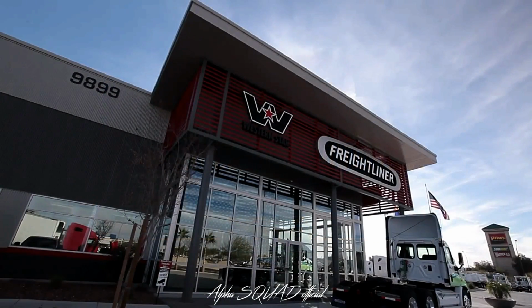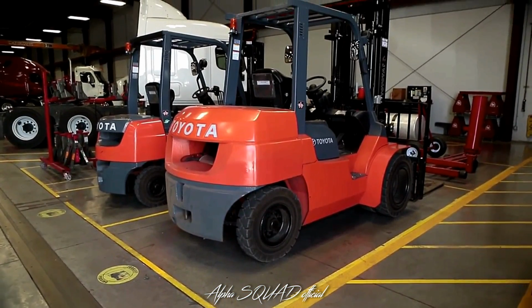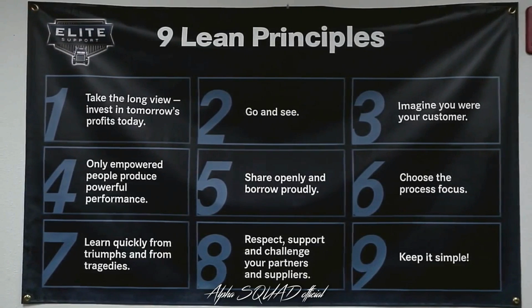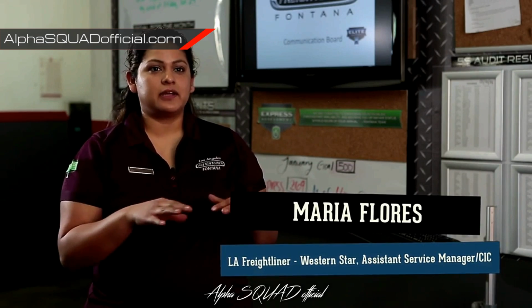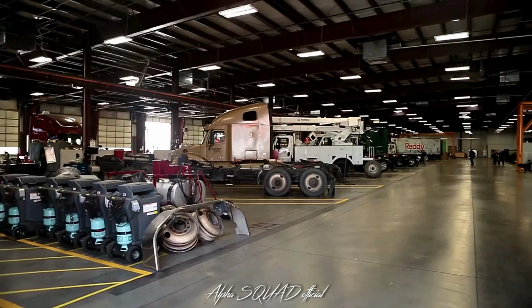Elite Support certification requires a dealer commitment to continuous improvement across 19 customer experience areas. Our network uses the 5S process to organize our facilities into 9 lean principles to promote efficiency, ensuring the best keep getting better. 5S benefits the customer in the fact that if our location is standard and organized in an efficient manner, it gets their trucks in and out faster.